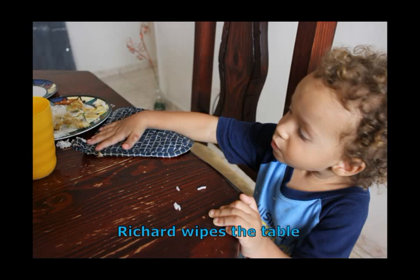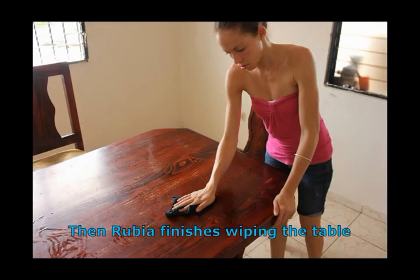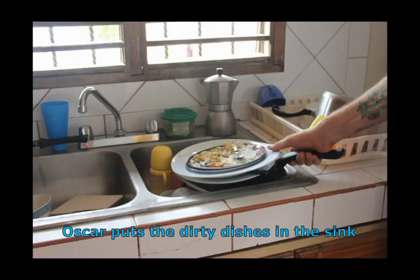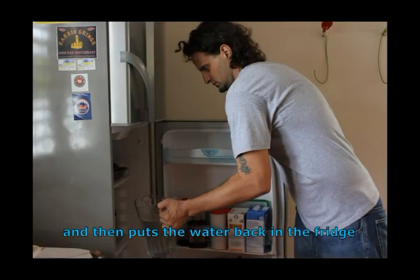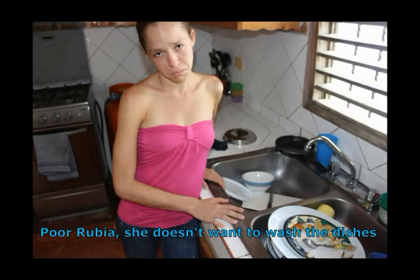Richard wipes the table, and Oscar clears the table. Then Rubia finishes wiping the table. Oscar puts the dirty dishes in the sink, and then puts the water back in the fridge. Look at all those dirty dishes. What a mess. Poor Rubia. She doesn't want to wash the dishes. The end.